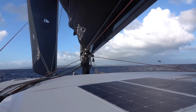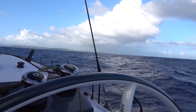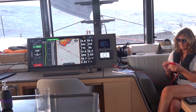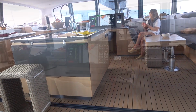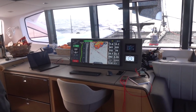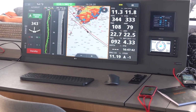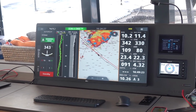There's another squall approaching Martinique. We're not sure whether it's the big squall going over the island, or that it's just the acceleration zone around the south point of Martinique. But we had 28 knots of wind all of a sudden, and more than 7 knots of speed.